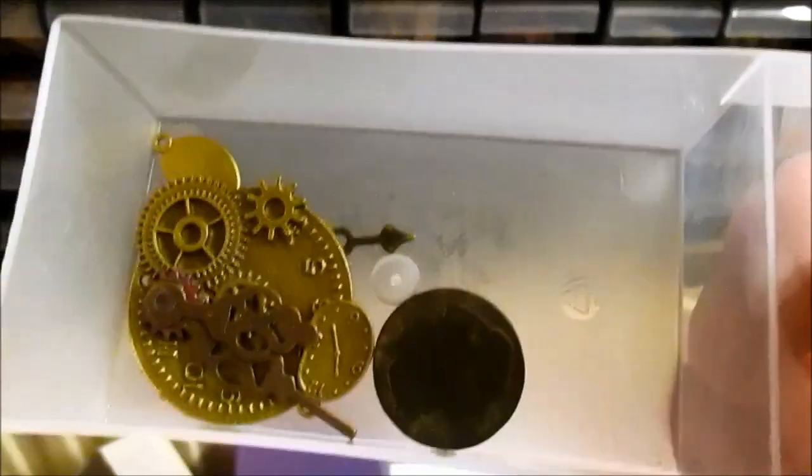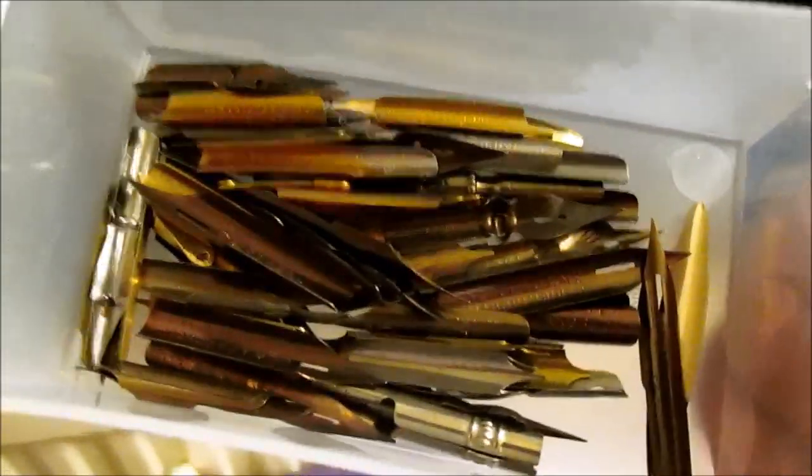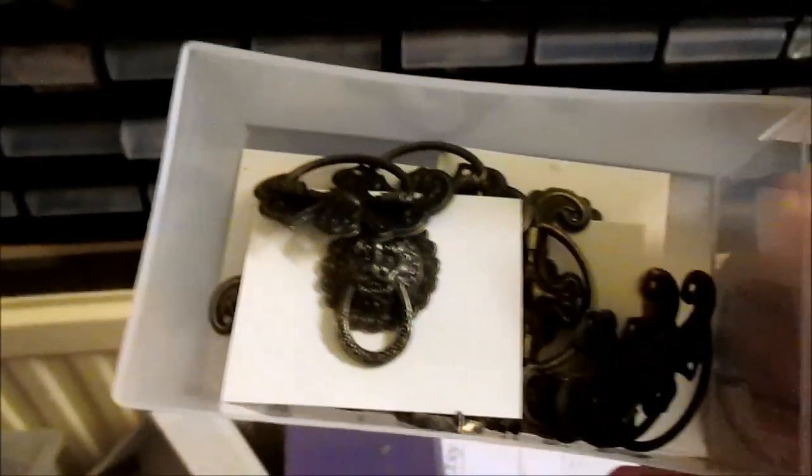Charms. Favourite charms, those. Clocks and cogs and things like that. There isn't many in there, but I've got a load to go in there yet. I've picked these up at the car boots. Sometimes I only get one or two at a time, but I collect them. Nibs. Pen nibs. More door handles. And I managed to get these when I went to Norway, I think. Netherlands. Can't remember.